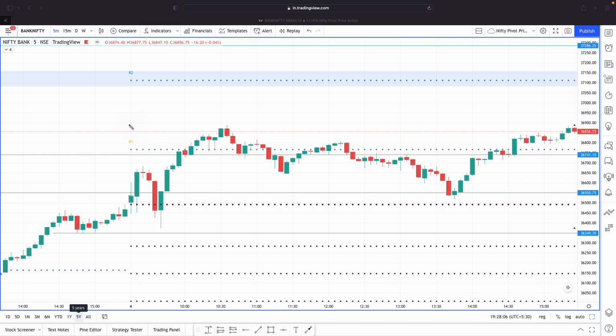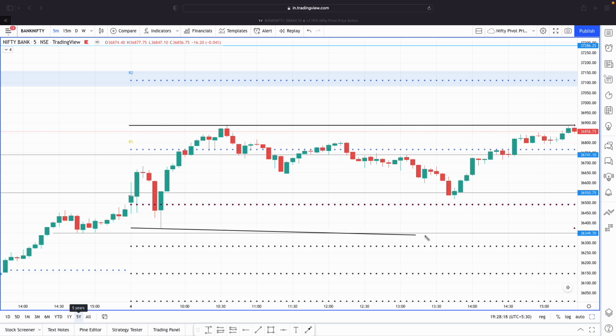So in Bank Nifty, the first hour high was here, and after the first hour high was made, it kept trading in that range. So this was the first hour high and low, and that was the range that it took the entire day, and that was expected.